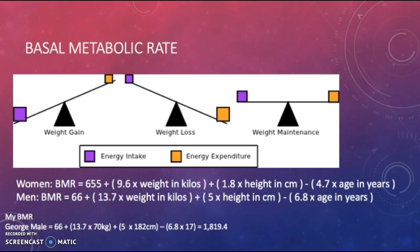As you can see in the graph, if energy intake is greater than energy expenditure, then a person will gain weight. If energy intake is less than energy expenditure, then a person will lose weight. And if energy intake and energy expenditure are equal, then a person will maintain their weight.